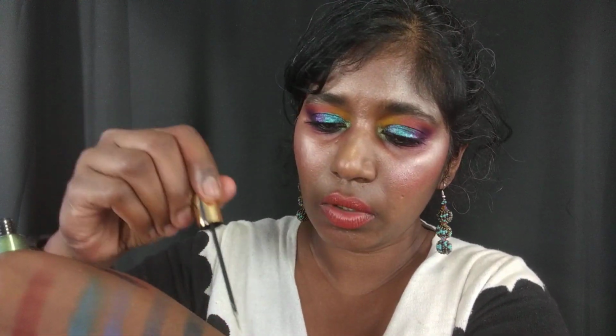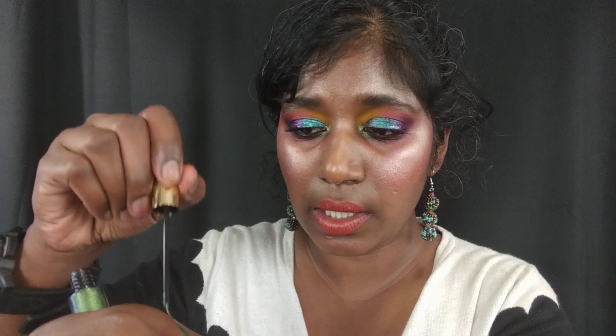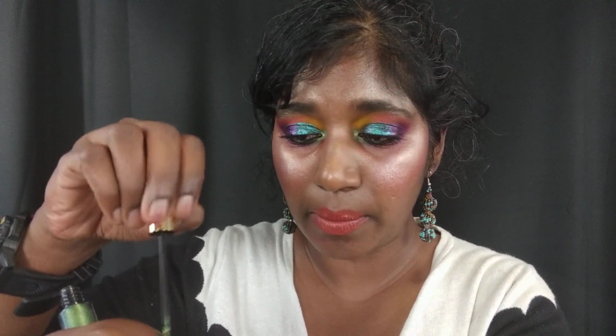This shade is called Translayed on my eyelid. As you can see, a peacock green teal to a purple. Stunning color. And in the inner corner I have this beautiful leaf green. Maybe I'll just do it here. That's just one swipe, you guys. I'm telling you, these are so pigmented. It's the same formula, but they've just increased the pigment.